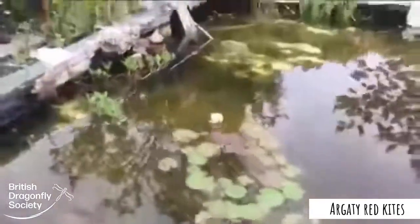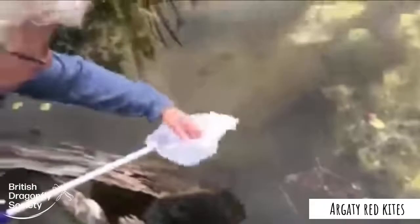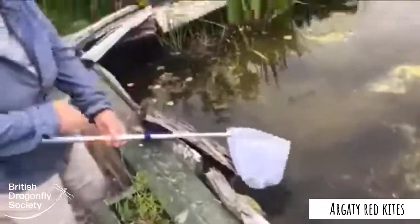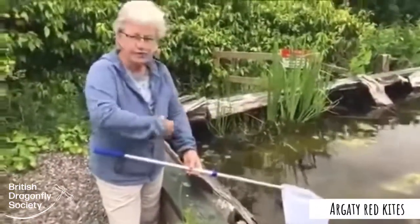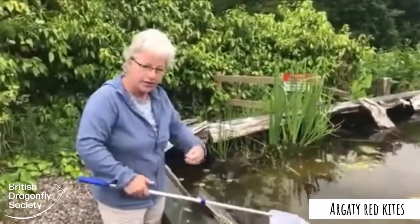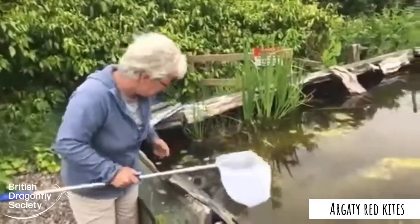Now, Sandra's doing a bit of dipping over here. I was looking for a larger water boatman to show you how they've developed to survive under the water. Because their tummies are all covered in fine hairs, and they come up to the surface and trap the hairs in their tummy and take their water bubbles back down that way, and that's how they survive underwater. It's amazing, isn't it? Amazing.